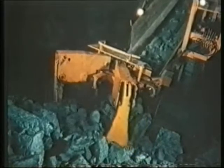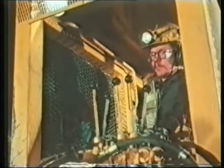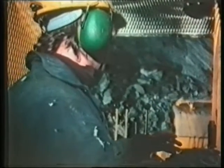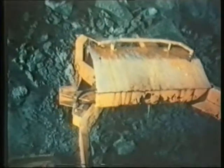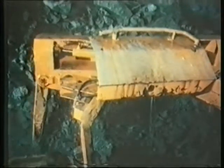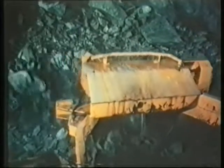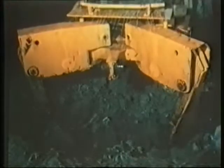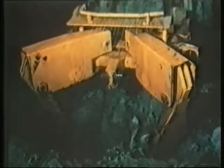The operator is stationed some 4 meters away from any caving in of the material and has an excellent view of the entire working area. Smooth and gentle lever movements are all that is needed in order to operate a Heg loader, something that the driver really appreciates and very quickly learns. To reduce the formation of dust and explosive gases, the material is flushed with water throughout the entire loading procedure.